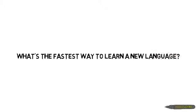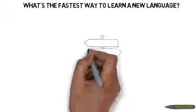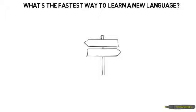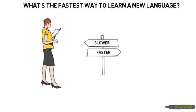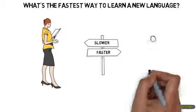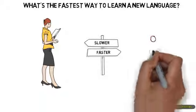Now we all know that learning a new language can be tough, so today I want to talk to you about the fastest way to learn a new language. Now there are a number of methods people use to try to learn a new language, but the reality is not all methods are equal. In fact, most methods like traditional classroom learning are rather ineffective. Now I've tried most of the popular methods, and what I found may surprise you.